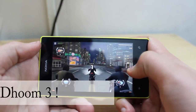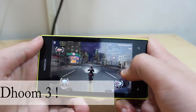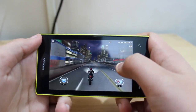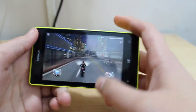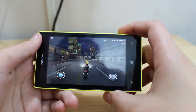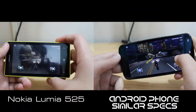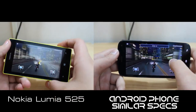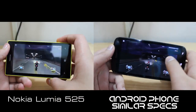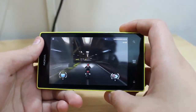Now we will be playing Dhoom 3 on the Nokia Lumia 525. Dhoom 3 ran smoothly on the Nokia Lumia 525. We could see a little bit of hiccup at times, but that won't affect the gameplay. Comparing it to the Android phone, the Android ran the game really smoothly and we faced no hiccups or lags. And you can watch a bit of the gameplay.